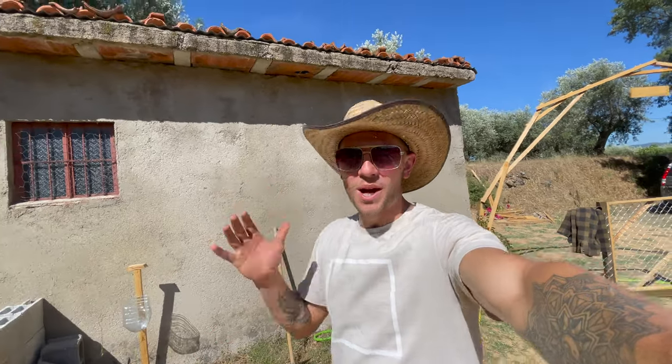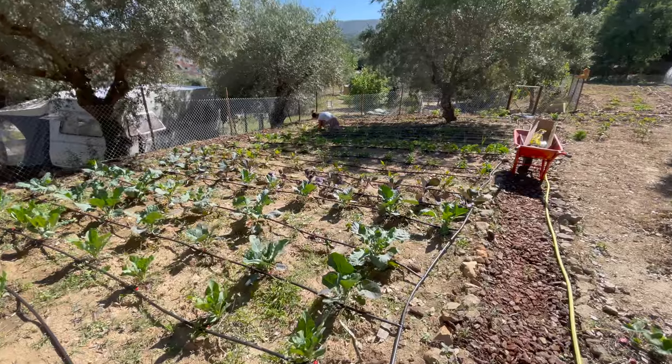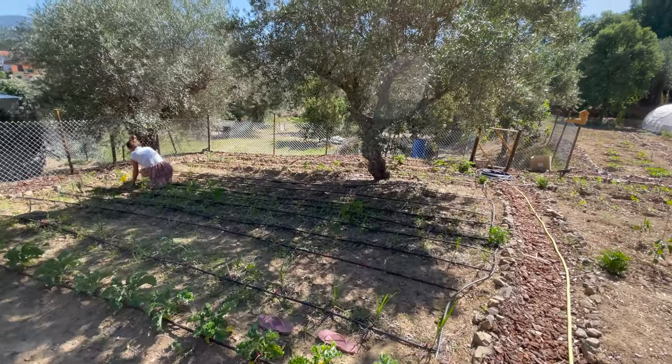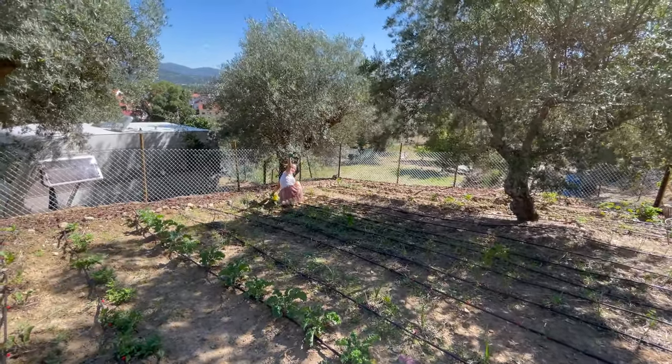Alright, so we got one section fixed up with the pipelines, and it's more work than we expected it to be, but it looks kind of awesome, it looks kind of professional. Let's have a look. How's it going, Lisa? Good. Pain in the back? Yes.